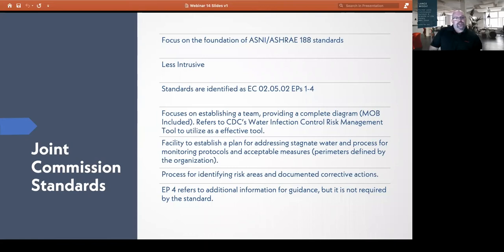So the Joint Commission standards, they narrowed them down to EC 20502, and it's going to be EPs 1 through 4. And they focus on establishing a team that talks about providing a complete diagram. And as Taylor showed, she had an excellent example, and Billy talked about it as well. Don't go overboard on these. Just follow a simple process of what your water flow is when it's coming in from the domestic, how it goes in through your facility, and where it leaves.